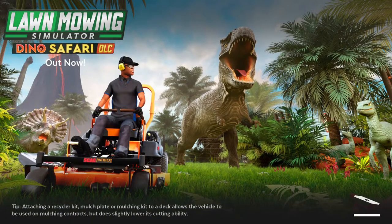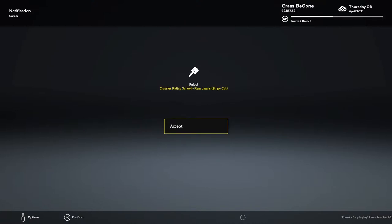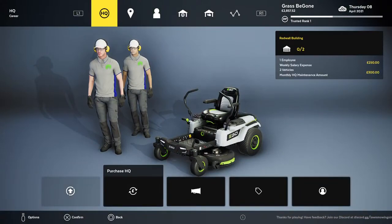Let's go see how much money we got. I got 1,033 pounds. That's fine by me. My rank's up, I've got it. Ooh, look at me, I've unlocked all these other new ones. All right, now let's go do our general maintenance and then we pick the next one.